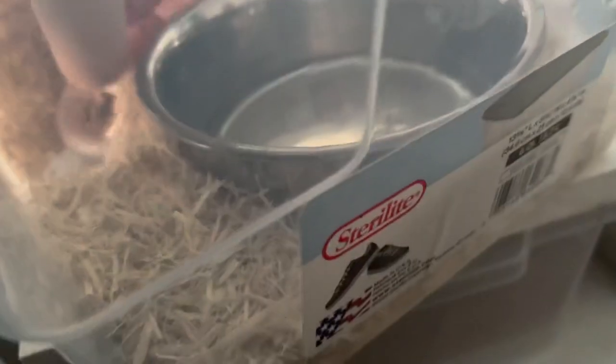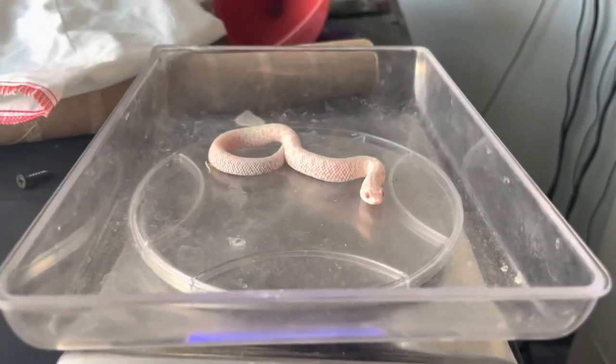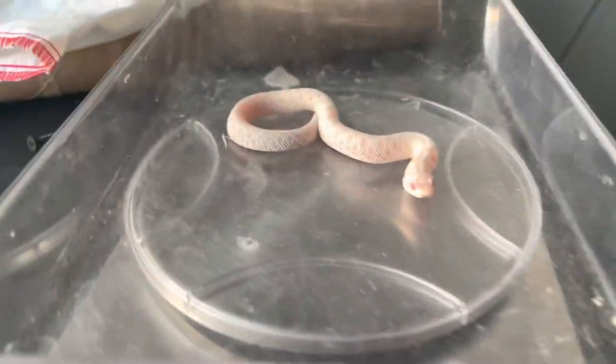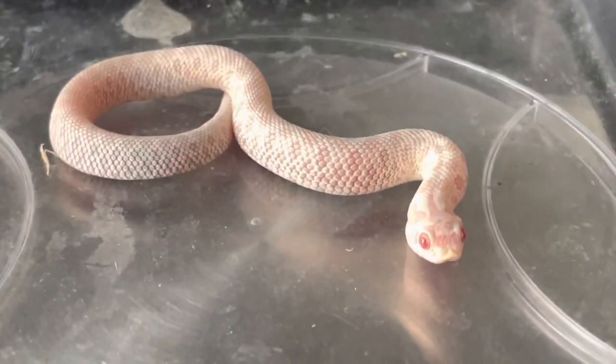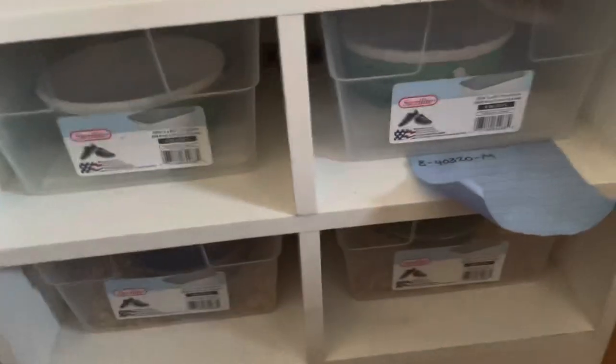Okay, go ahead and dig this little guy out. Maybe a little butt nugget. Okay, so that was the hat snow. Yeah, that's the xanthic head snow. This is just the snow. So pretty though. 8 grams. They're just babies. Very pretty though. Anyways.